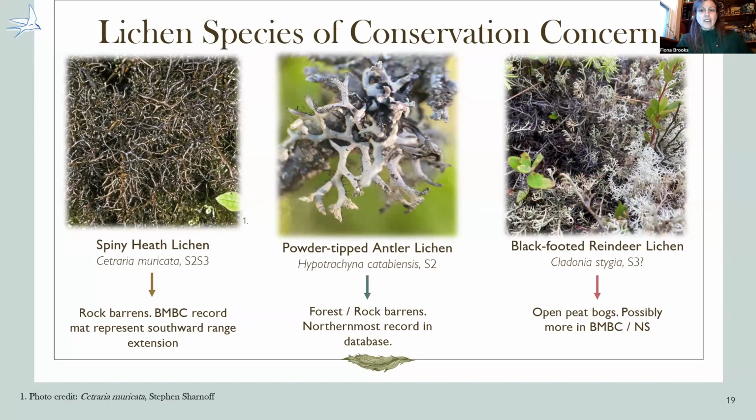So a little more on species of conservation concern lichens. I just pulled these 3 out of the 12 that we had, partly because they were ones that I found a bit unique. So spiny heath lichen, we only found 1 record of it in Blue Mountain Birch Cove. It's a rock barren specialist, so it's growing out in the open. There's usually lots of other Cladonia species growing around it, crowberry growing close by.